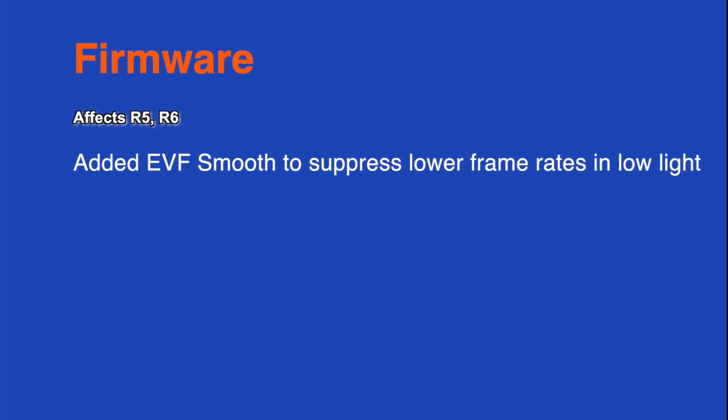Moving on to item 7, which is adding an EVS smooth function to suppress lower frame rates in low light. And this is on the R5 and R6 again. This means we'll see less judder when shooting in low light, where the EVF might have less than optimum frame rates.